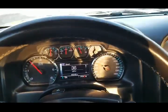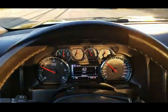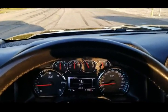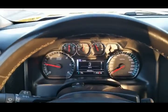Okay, let's go ahead and check out the brakes real quick. Going about 50 miles an hour. Let's press the brakes hard, see what it does. See if it stays in position. Yes, it does. Stayed straight. Stopped perfect. Very nice.